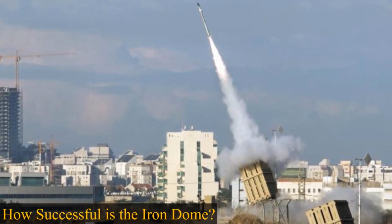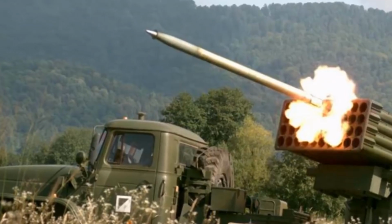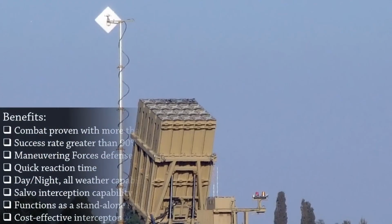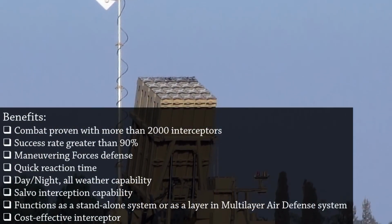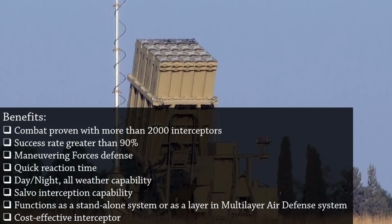For the first time on April 7, 2011, the device successfully intercepted a BM-21 Grad launched from Gaza. The Jerusalem Post announced on March 10, 2012 that the device had shot down 90% of rockets fired from Gaza that would have landed in populated areas. Official announcements claimed that it had intercepted over 400 rockets by November 2012.